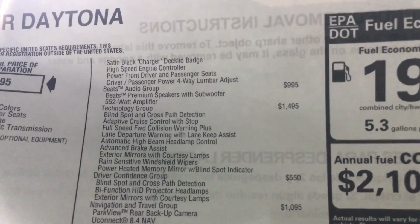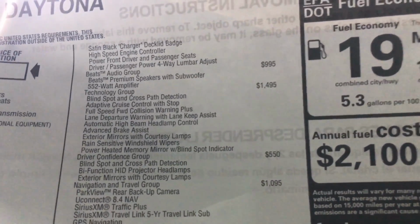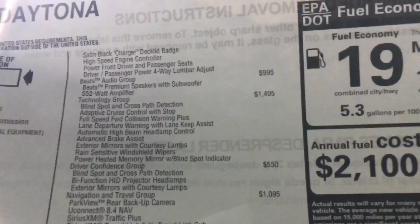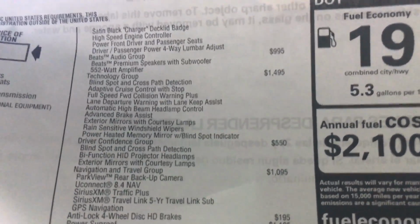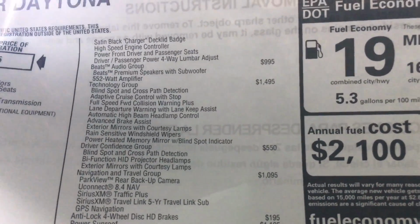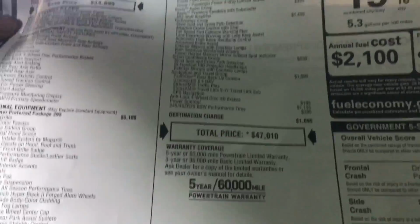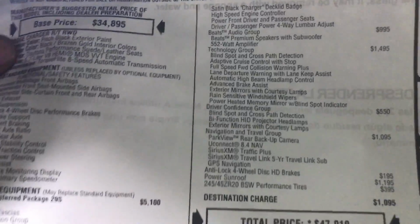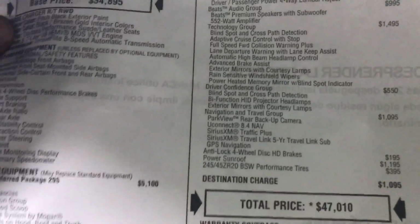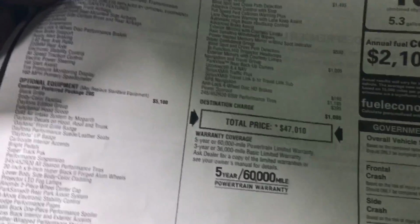$1,495 for the technology group, which gives you basically safety stuff like blind spot, adaptive cruise control, all that stuff that I love having because it helps you if you're doing long highway drives. Then they have $550 for the blind spot cross path detection, $1,095 for the navigation system. Navigation systems really might as well be standard in these cars, but the reason why they don't make it standard is because they like leaving the option to take them out, like when they sell these cars to police precincts and whatnot. So anyway, at the total price, you're looking at $47,000, give or take.